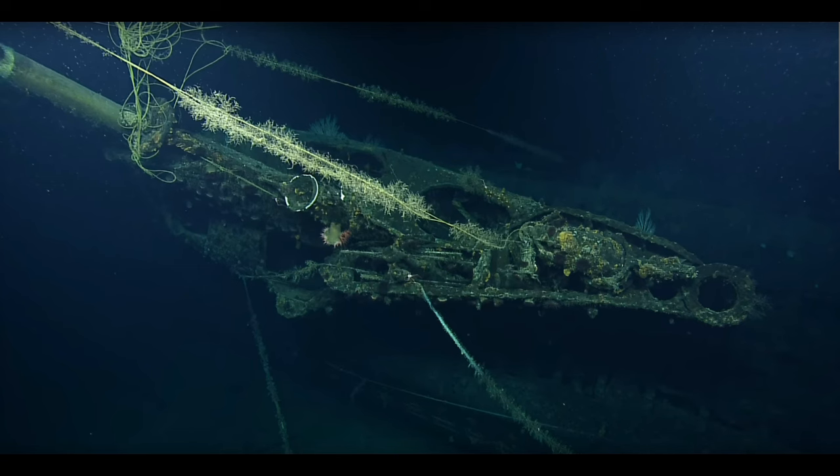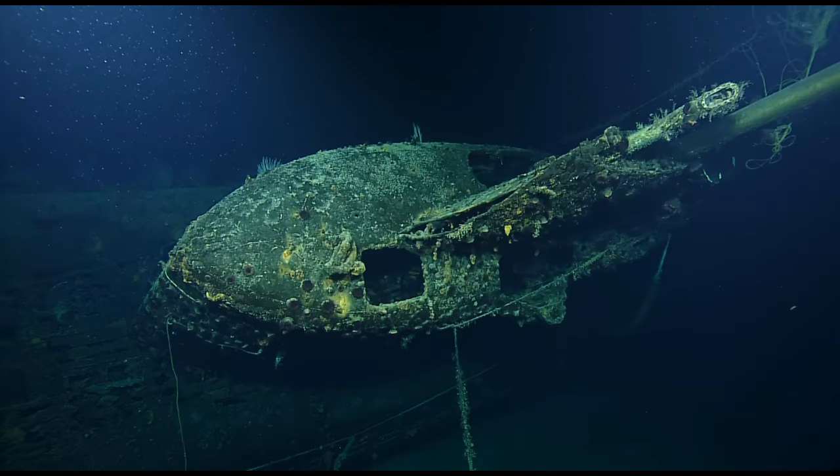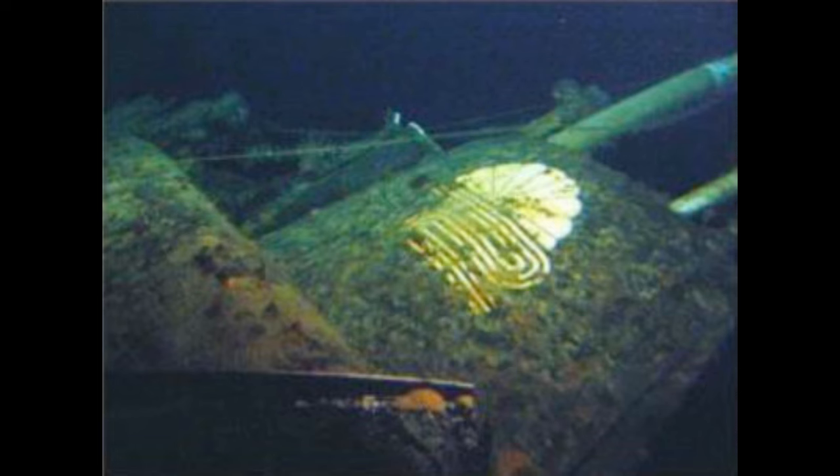Now, the tower doesn't look as good from above. The rusting is worse, and it's covered in strands, what look like fishing lines. There's not a lot of detail to make out, but you can see the periscope here, along with holes in the top. Those are structural features, but I can't say for sure what purpose they served. We can see them better here. Not perfectly, but better. So let's move on to the side of the conning tower.